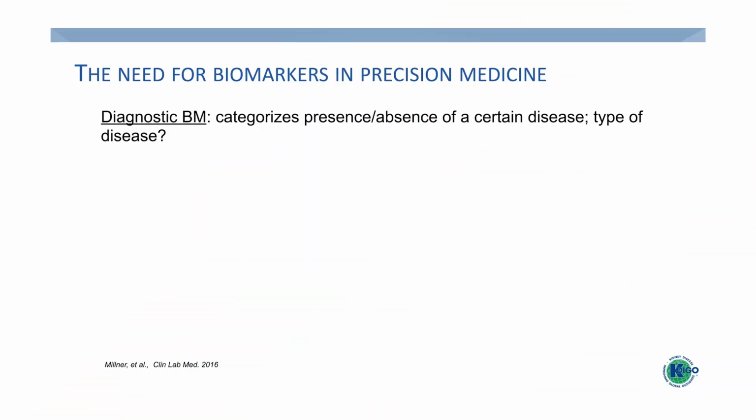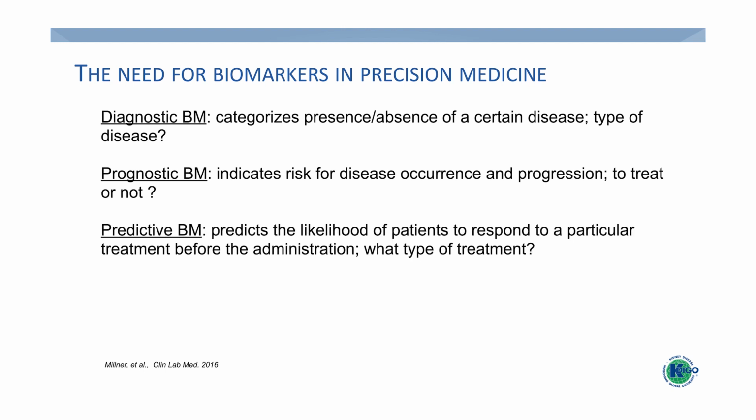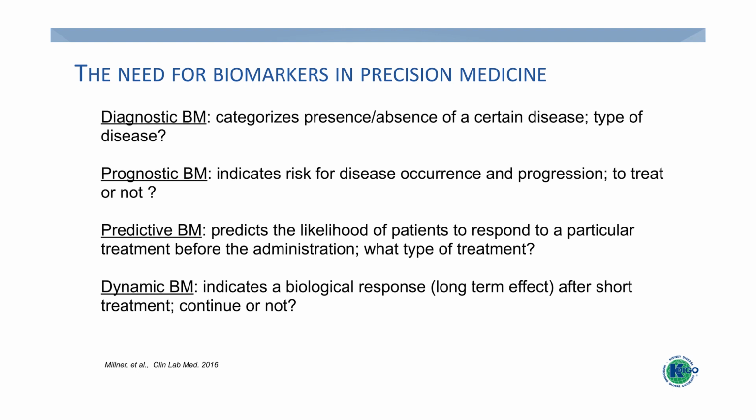So all these challenges lead to the urgent unmet need for biomarkers in kidney treatment. We need diagnostic biomarkers that can tell us what type of disease this patient has. We need prognostic biomarkers to identify those high-risk patients and to answer the question whether we need to treat this patient or not. We also need predictive biomarkers to help answer the question what type of treatment this patient specifically needs. And we need dynamic biomarkers, so that after a short treatment period, the doctor can answer the question: does the patient need to continue or probably change to another medication?